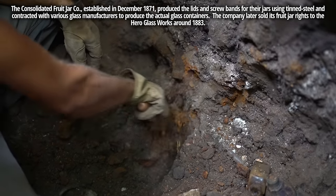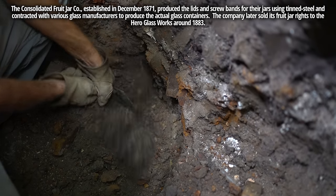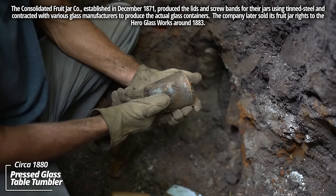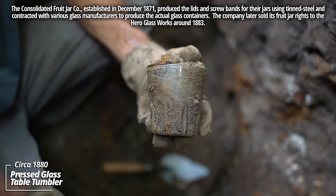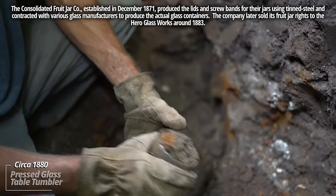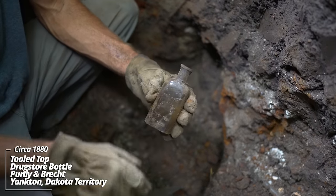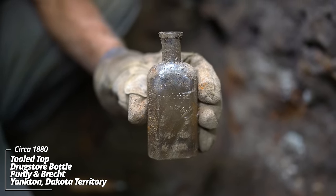Let's see here. Okay. Oh, wow. Yeah, some kind of a bar glass, liquor glass of some sort. I think it's pressed glass, and this is in great shape. There we go. Another Protean Brecht from Yankton, Dakota Territory. That's a Philadelphia oval style.